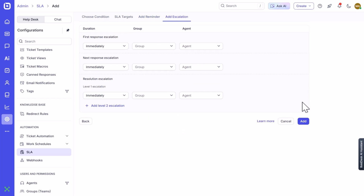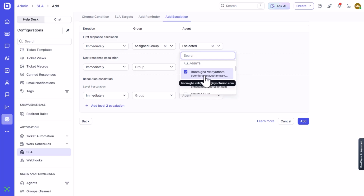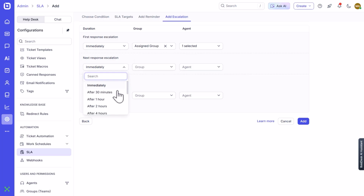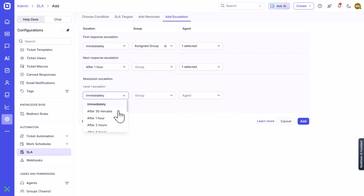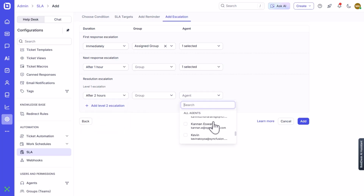Next, we'll proceed to escalations. Escalations kick in when SLAs are breached. For example, level 1, we can set to notify the team lead immediately when resolution SLA is overdue. Then for level 2, we'll set to notify the manager if it's 1 hour past due. And then finally, for level 3, we can notify the director if it is 2 hours past due. This layered escalation ensures accountability and quick intervention.